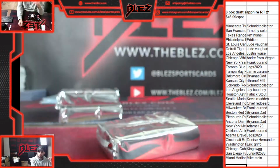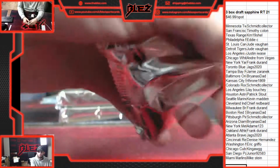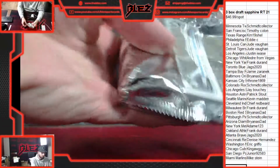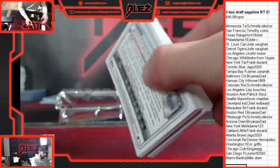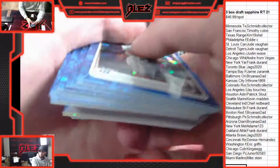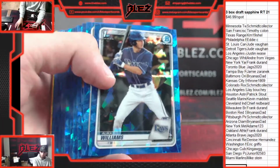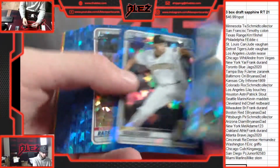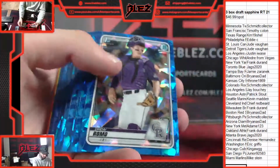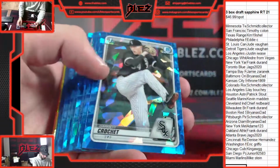Alright. Last call! Orange. Everything ships. Good luck. Alika Williams for Tampa. Ragsdale. Drew Romo for the Rocks. Crochet.